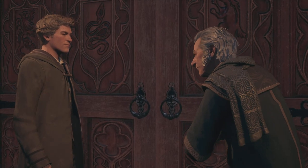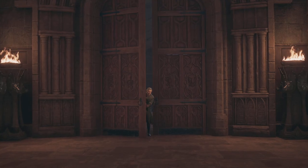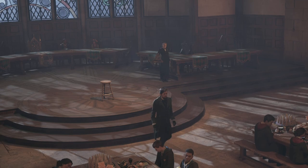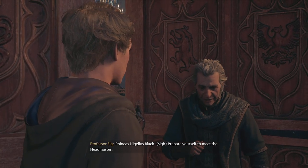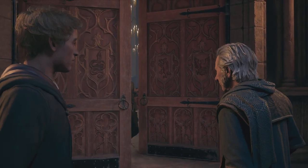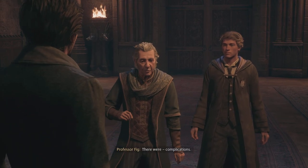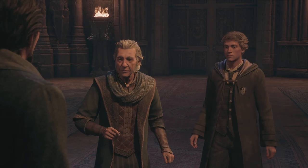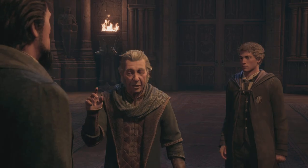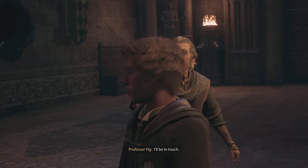Ready for the sorting ceremony? Prepare yourself to meet the headmaster. Fig! Nice of you to join us. The sorting ceremony's over. There were complications. Complications? It seems the goblin problem has... Enough! Goblins! I've no time for rumors, Fig, and I'm rapidly losing whatever patience I had left. If you're lucky, we might still be able to get you sorted this evening. I'll be in touch.